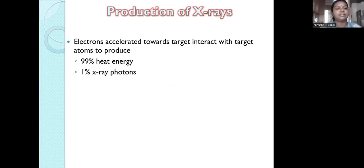So, for the production of X-rays, from the cathode, by thermionic emission, electrons are accelerated towards the target and interact with the tungsten target atoms to produce 99% heat and 1% X-ray photons. That is what we already said. There is high production of heat which has to be dissipated. The kinetic energy of the electrons is converted into heat energy: 99% is converted into heat and only 1% is converted into X-ray photons.